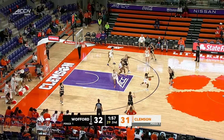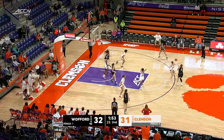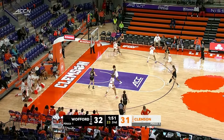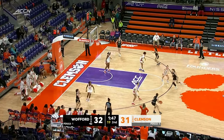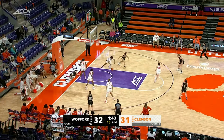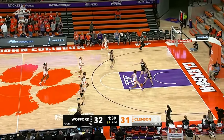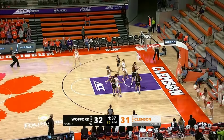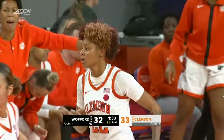Rose to inbound it. They'll work it out front, get it around to Rose. Driving baseline, she'll dish it out front. Again, good ball movement. Again, it comes back out front. Schultz off the left side. Dumps it low into the hands of Parrish. Ball's turned over. Whitehorn comes away with it. Whitehorn attacks right side. Jumper from 10 is good. Clemson up a point, 33-32.